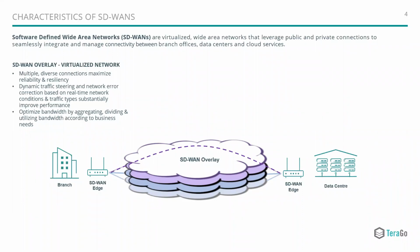And then the third point, SD-WAN should be able to aggregate, divide, and utilize bandwidth according to business needs. So SD-WANs need to be able to leverage all of the available bandwidth. We're not just talking about failovers in the event of a service incident or an outage. By managing all available bandwidth, SD-WANs can optimize bandwidth usage, often reduce the amount of network bandwidth that's required, and can reduce network costs.